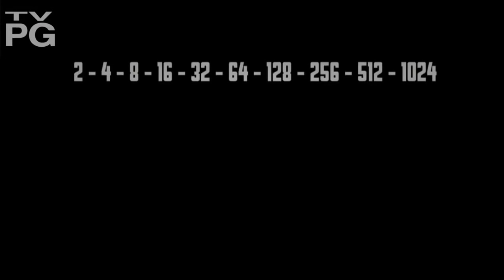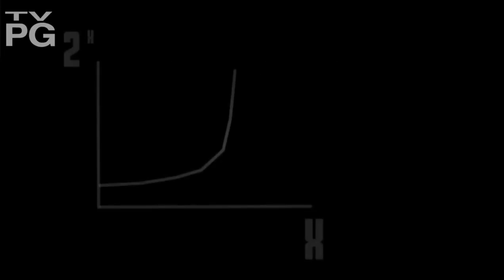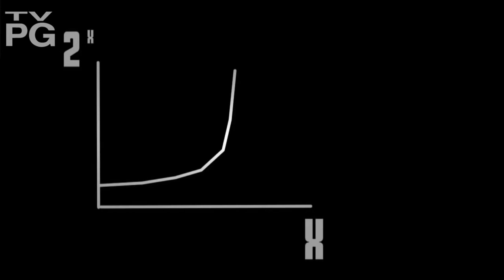So if you've got 10 switches in a conventional computer, that's a 10-bit computer. If you have 10 switches in a quantum computer, they're called qubits, you have 2 to the power of 10, and that's just over 1,000. So you've got a kilobit instead of 10 bits, and that's just the very beginning. That's where people are now. Imagine what happens when we've got 100 qubits in a computer.